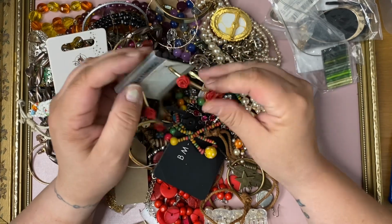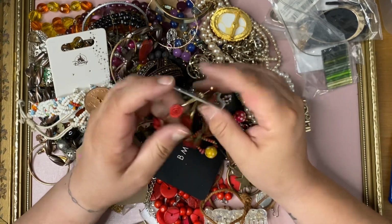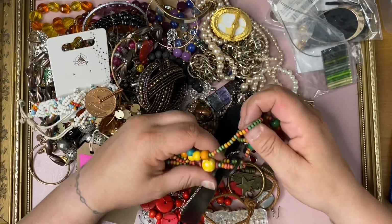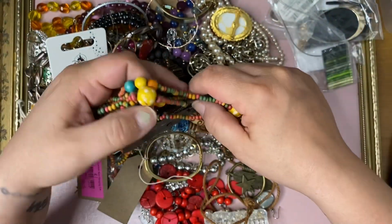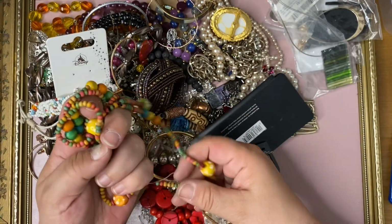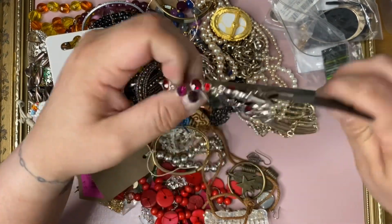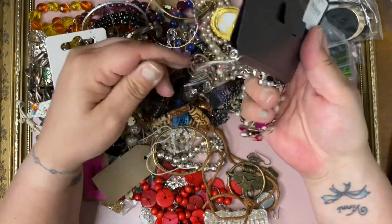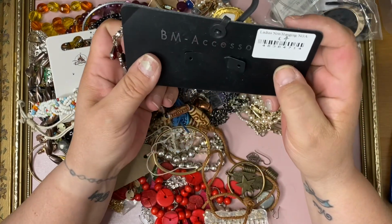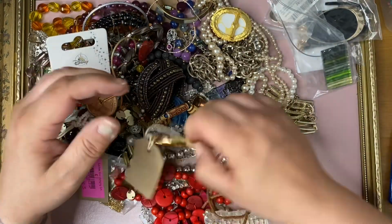Earrings. I'll put them in a job lot. Come on. I've got long gaps in, so they can go in there. Is this broken on here? Looks like it. BM, is that Bon Marche? That's broken anyway, so that can go in there.